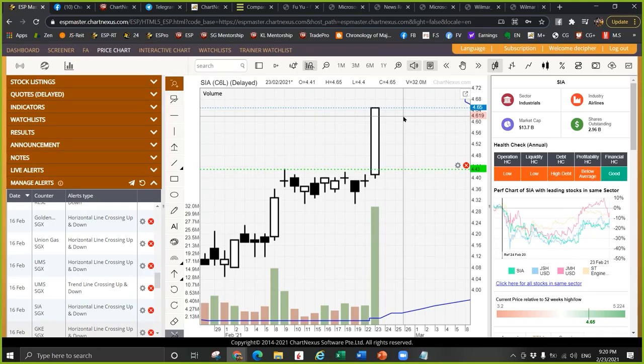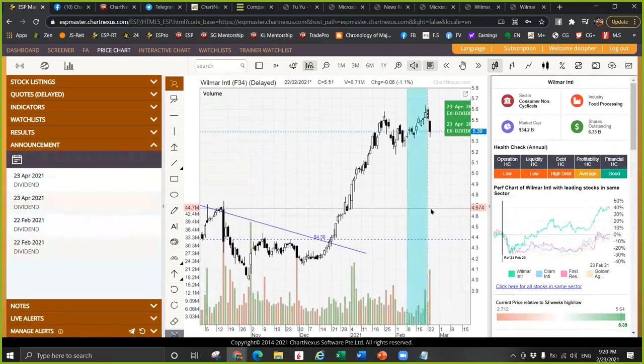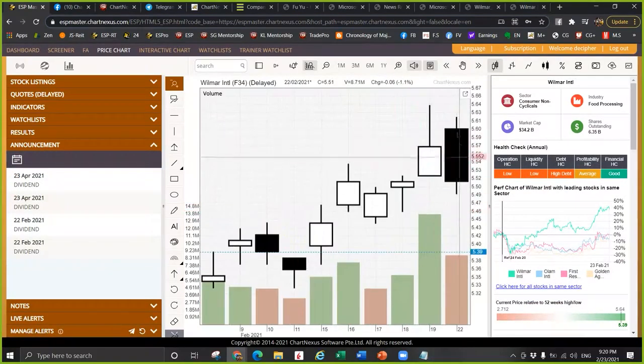Because nowadays we see a lot of stocks go up and after that heavy sell down, correct or not? Like Wilma as one example. Wilma, let me show you Wilma. Wilma goes up and then encounters sellers immediately. So this is Wilma. So let's come back to SIA.